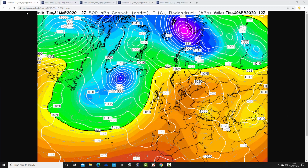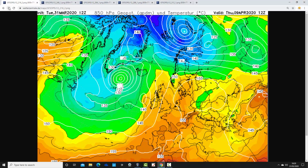I'm going to start off on Thursday, so this is Maundy Thursday, 9th of April. We've got low pressure out to the west of the country, high pressure across northern parts of Europe, and we're bringing up a southerly wind. So it looks mainly anticyclonic and probably quite dry and warm as well.